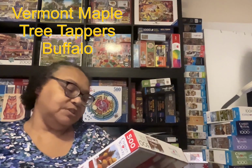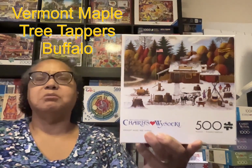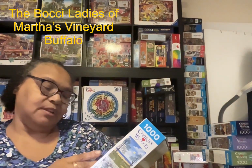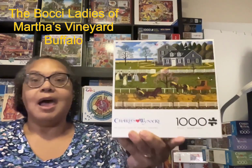This is a winter scene called Vermont Maple Tree Tappers, only 500 pieces. And because of it being 500 pieces, it was probably $5. So, yeah, it's mine. Now it's mine. This Wysocki puzzle is the Bocci Ladies of Martha's Vineyard. And she had so many Wysocki puzzles. I could have spent $150 just buying Charles Wysocki puzzles. So I had to be selective. And I'm glad I ended up with 10, but I could have ended up with 20 or more.